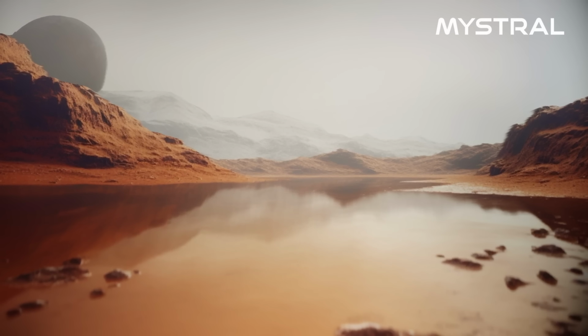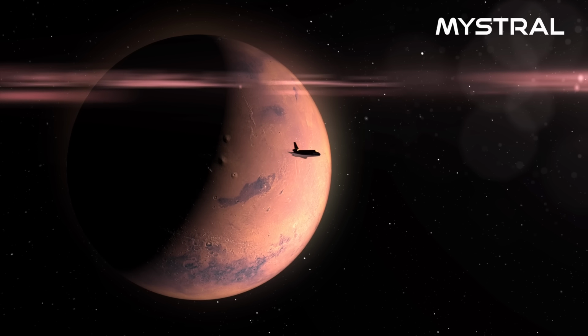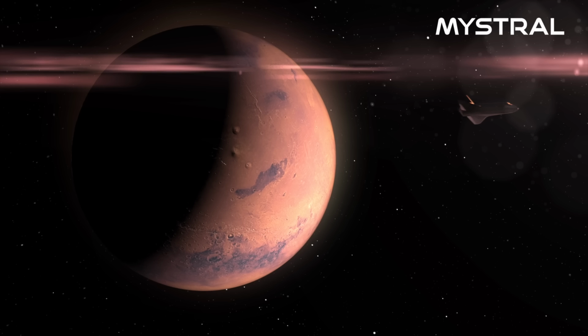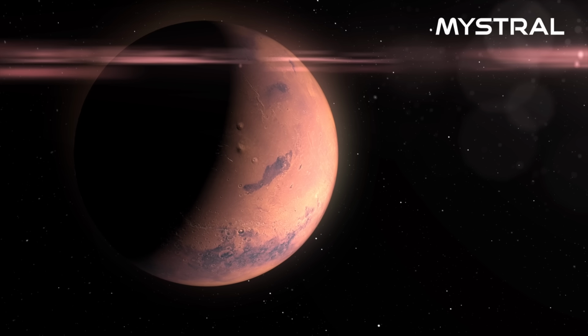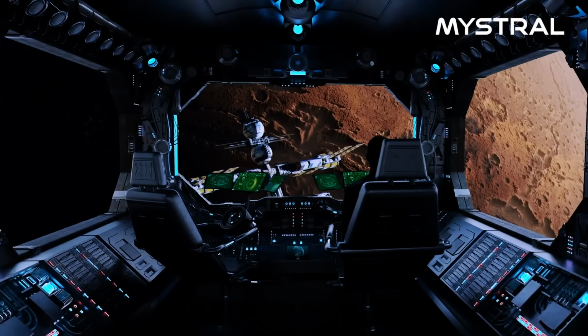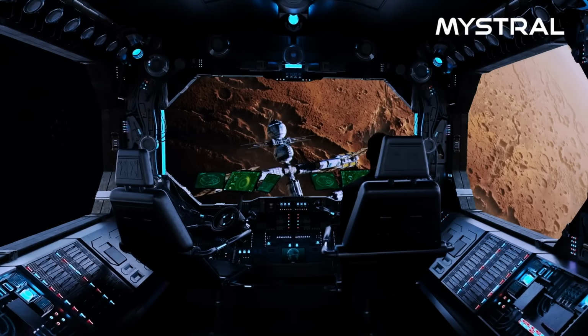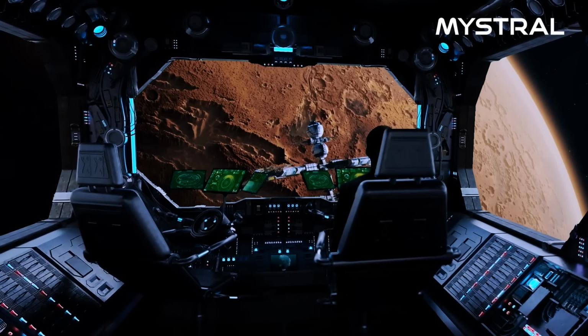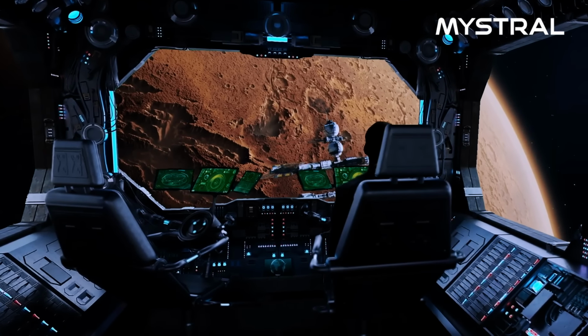Some researchers argue that the ocean was episodic. It filled and drained multiple times as Mars's obliquity varied and as volcanic activity released greenhouse gases that temporarily warmed the climate. Others argue that the ocean was more stable, lasting for hundreds of millions of years before gradually drying up as Mars lost its atmosphere.